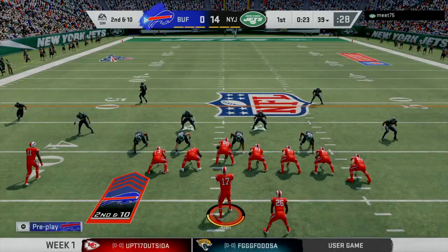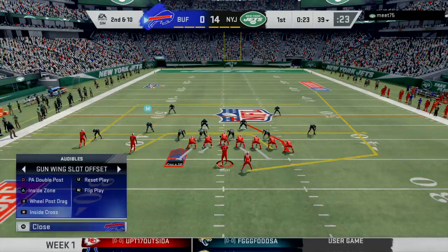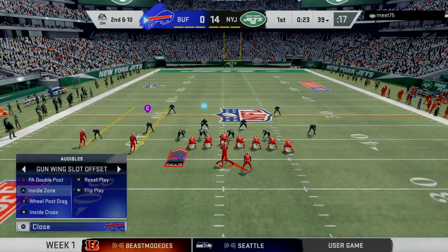Get in the weight room. We got double up. 6-6. Pull it high. Slam.